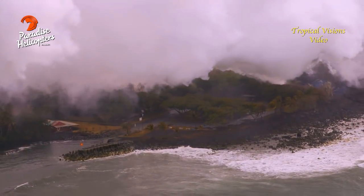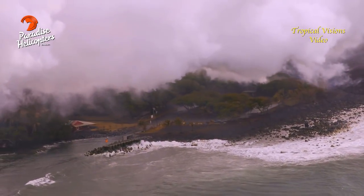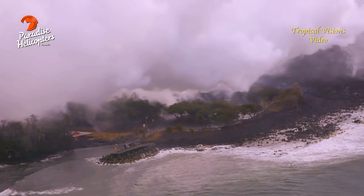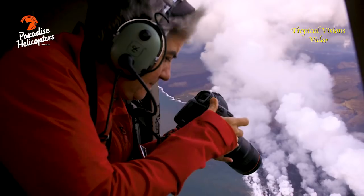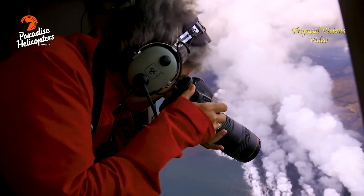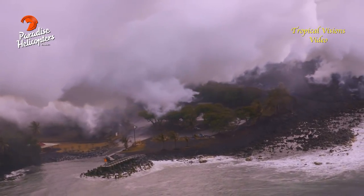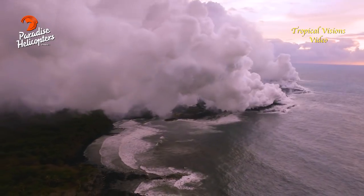And as of this afternoon, it looked like the flow boundary was about 500 feet or so from the Isaac Hale Park. So here's a photograph to illustrate that. It was taken yesterday.